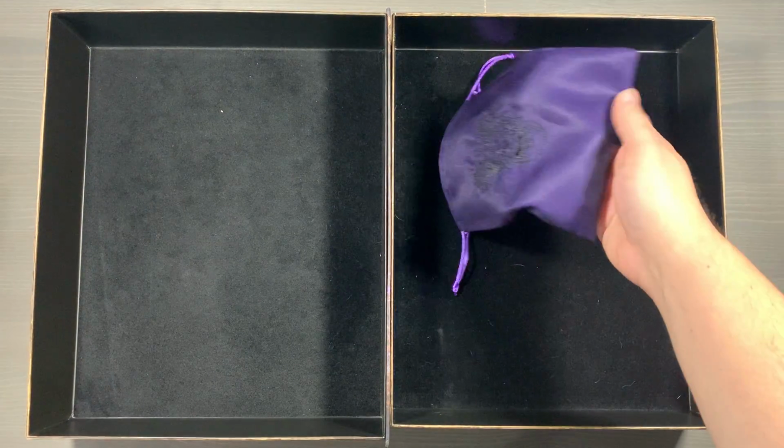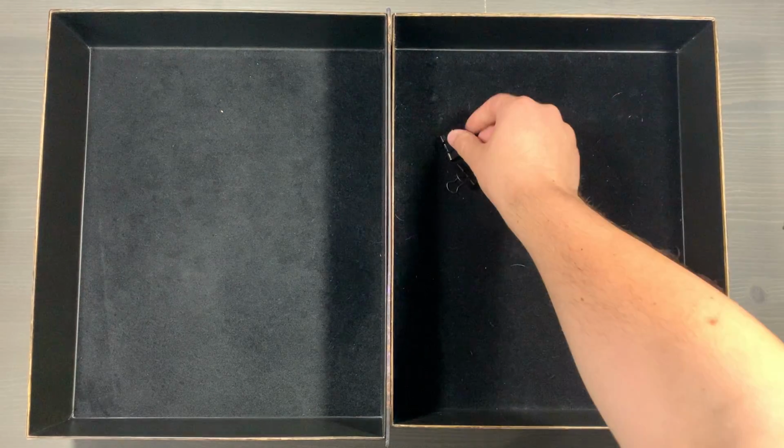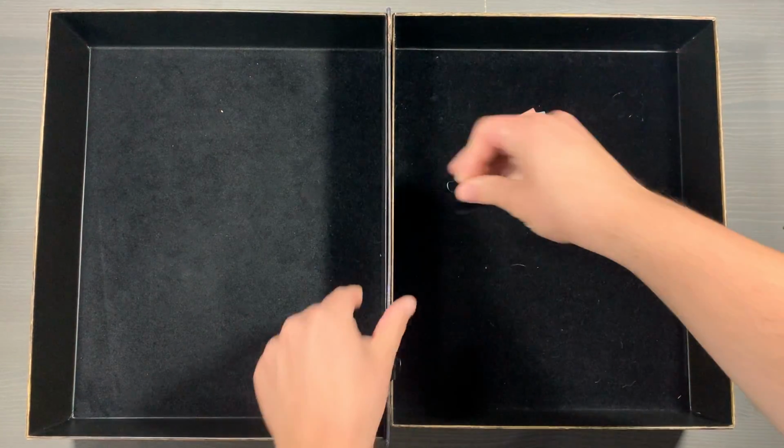We'll then dump all of the contents of our purple bag on the right side here, and then take these clips and put them in the center like so.